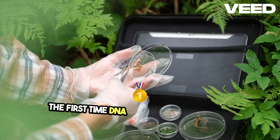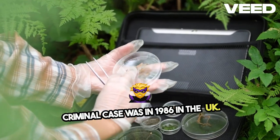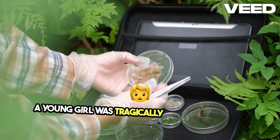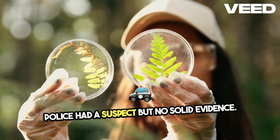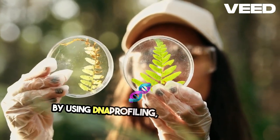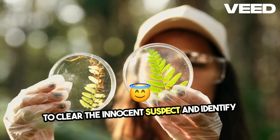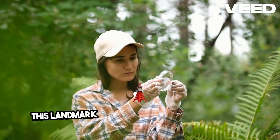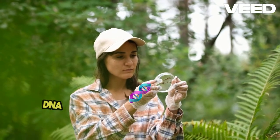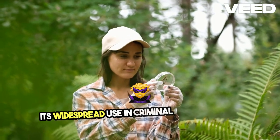And here's an interesting fact. The first time DNA profiling was used in a criminal case was in 1986 in the UK. A young girl was tragically murdered, and the police had a suspect but no solid evidence. By using DNA profiling, they were able to clear the innocent suspect and identify the real perpetrator, leading to his conviction.